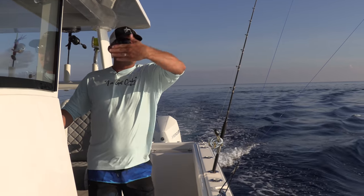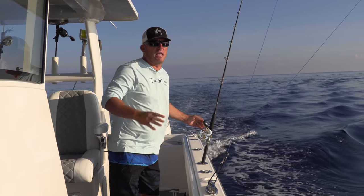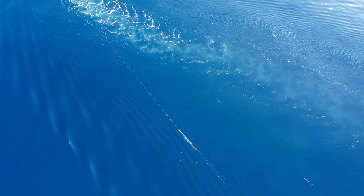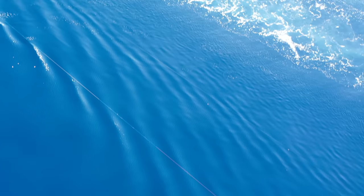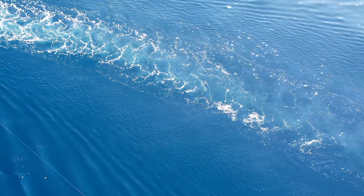These fish keep coming up, running around. You can see them on the surface. I'm just trying to cut them off. They're chasing flying fish, so we put out baits that resemble flying fish. Oh, left long, left long, left long. Nice fish. Yee-hoo! Aria, come here, baby.